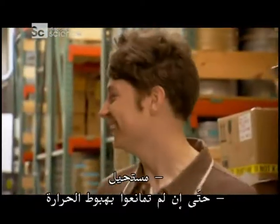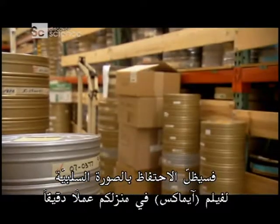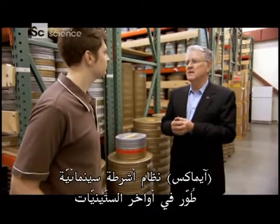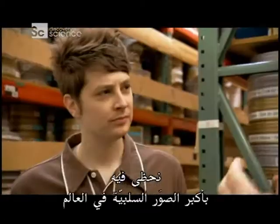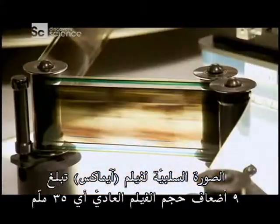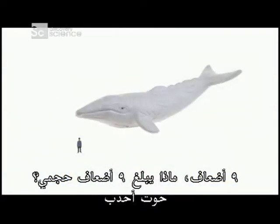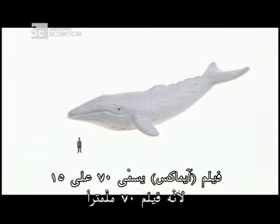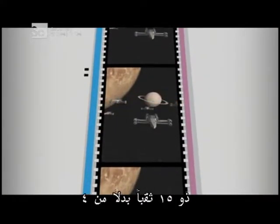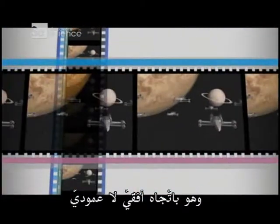Not a chance. Even if you didn't mind hyperthermia, it would still be tricky keeping an IMAX negative in your house. IMAX is a motion picture system developed in the late 60s. Where we get the largest negative in the world. The IMAX film negative is 9 times the size of regular 35mm film. 9 times. What's 9 times the size of me? A humpback whale. IMAX film is called 7015 because it's 70mm film with 15 perforations instead of 4. And it's horizontally, not vertically oriented.